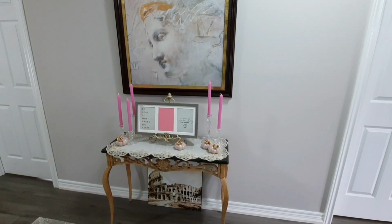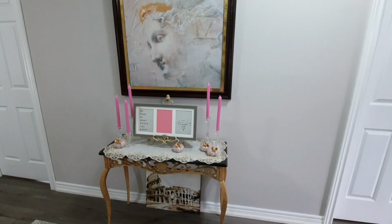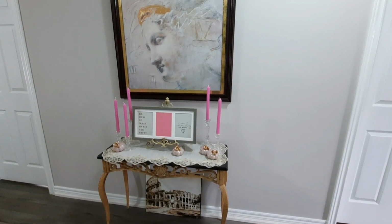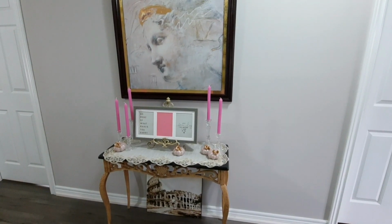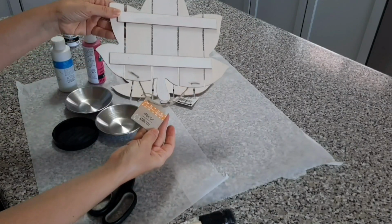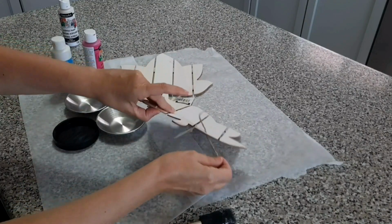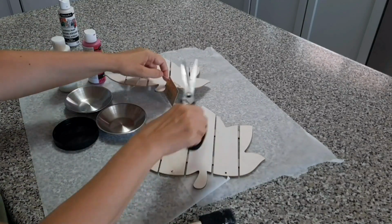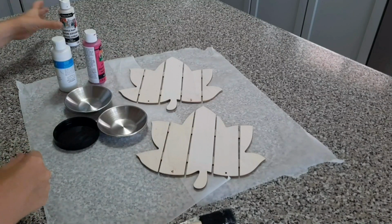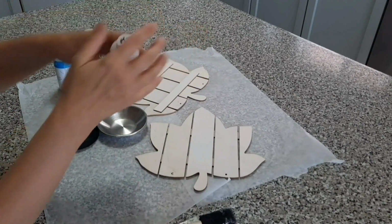Now, before I show you how I decorate the other little table or cabinet that's here in this hallway, I'm going to show you a very quick little DIY I made that I will be using on the display. Okay, I'm taking these leaves that I purchased at Dollar Tree. I am taking the strings off of them. They are meant to be signs, but I will not use them as signs. I'm going to be painting each slat in a different color.